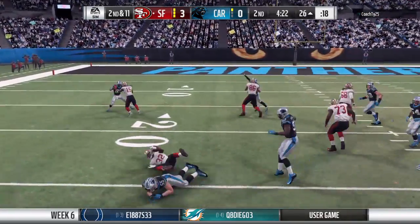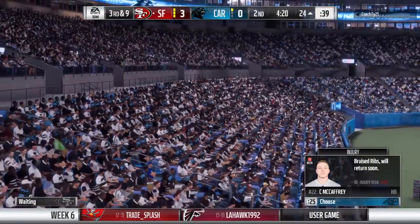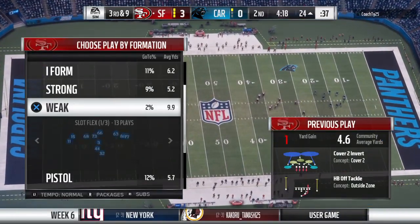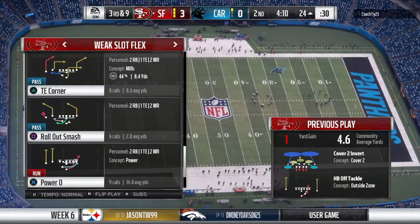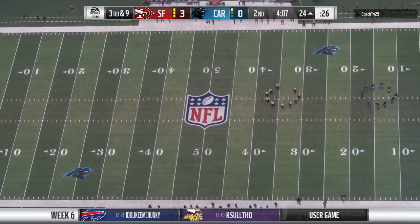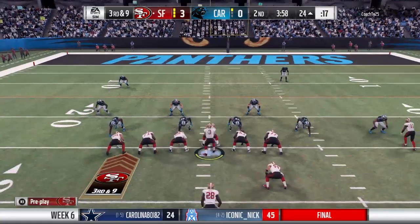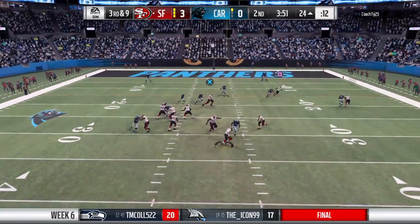They run it again with Williams. And not much of a hole there as he gets it down to about the 24-yard line. Only a yard on the pickup there, so it leaves them needing a conversion here on 3rd and a tough 9. Beathard to throw. Nowhere to go here.